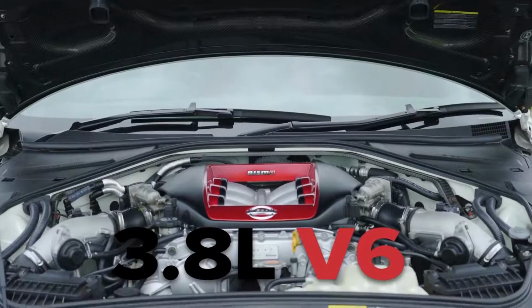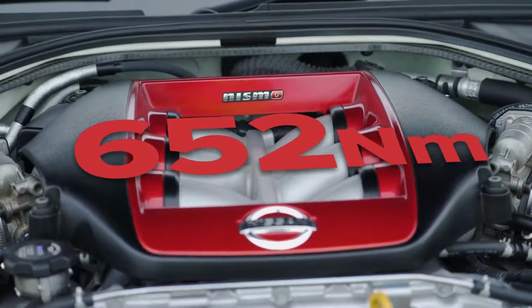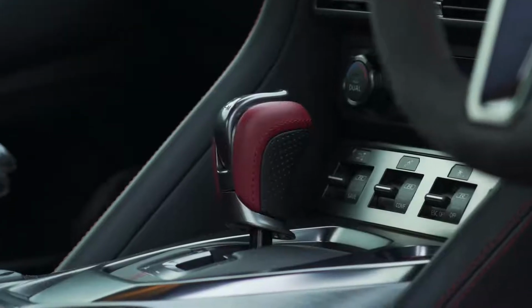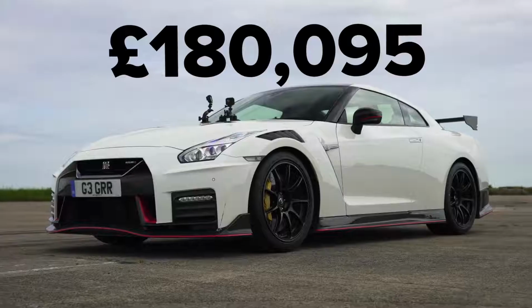It's got a 3.8 litre twin turbo V6. It pumps out 600 horsepower and 652 newton metres of torque. Drives all four wheels via a 6-speed dual clutch automatic gearbox. This thing's relatively heavy. It's also quite expensive, £180,000. But it is a very special Nissan.